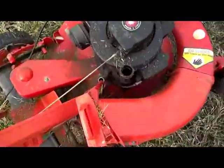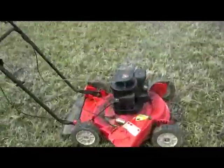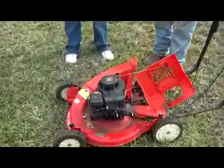As you can see, both lawnmowers were ran with no oil whatsoever. And this one blew. It was ran with no oil. This one over here was MotorKote treated. Still runs like a charm.